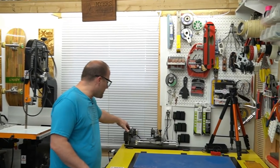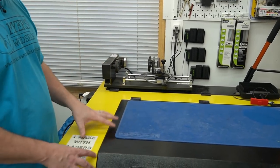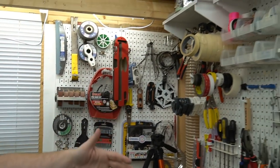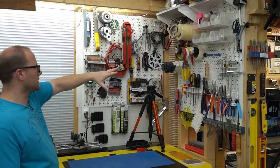I have the rotary sitting up here if I want to do Yeti cups or anything round in this laser. And I have some wall control walls with, again, pliers, screwdrivers, you name it, the little clamp stuff that just kind of goes everywhere.